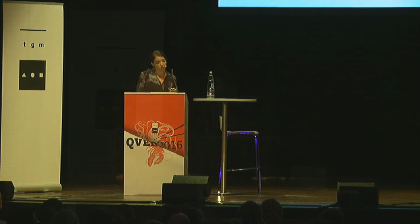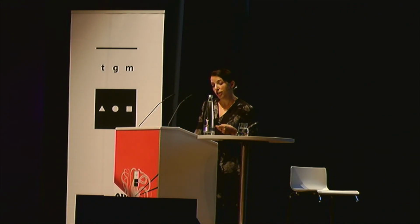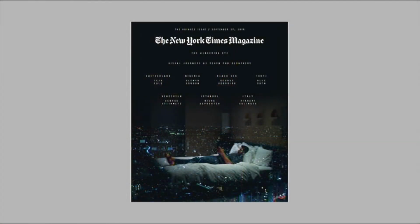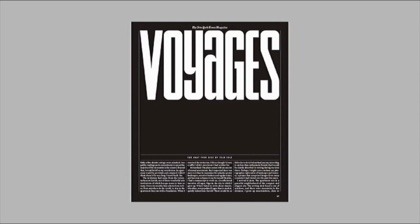And the cover image is an image by Alex Soth, and it's a self-portrait of him, a reflection of him in his hotel room in Tokyo, floating above the city, doing what we often do, which is being absorbed in his telephone rather than looking at the things outside. This is the opener to the package, and the font used here was one created specifically by Matt for this issue. So it's a bespoke font.